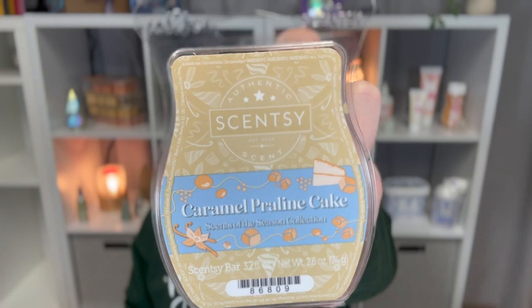This is a bummer. Well, at least this one. I like this one a lot. This is Caramel Praline Cake and it is sweet praline in a splash of buttery vanilla covered in caramel drizzle. This one's really good. It's very bakery. There's a lot of caramel in there, and a little bit of praline. I can smell that too. This is a very good one. I have quite a few bars of it. It's probably a 4. I'd get more if it was in clearance or if it was available, but I don't know that I'm going to club it.